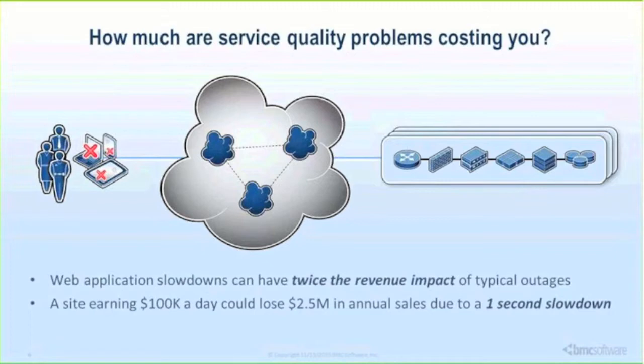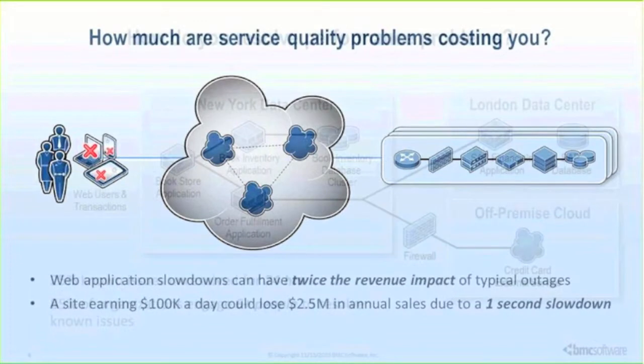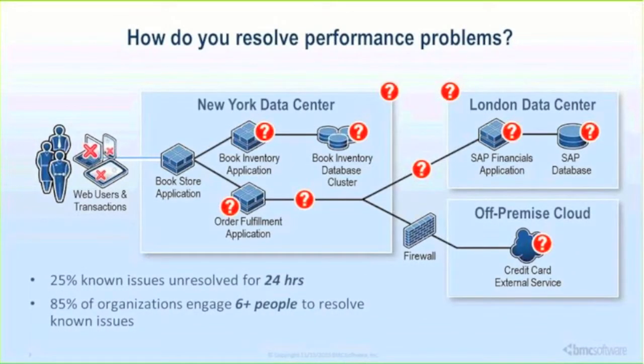So how many people didn't report it? And it's very difficult to pin down the cause of that bottleneck. Is it inside our four walls, or is it outside? Is it everybody coming through a specific ISP or using a specific browser, or when they hit a specific page, that's when everything goes haywire? It's very difficult to determine. So what we want to do is help shrink that time down from 25% of the known issues, which is when a user calls in. Shrink that time from a 24-hour resolution turnaround to just a few minutes, or at the very worst, a few hours, and reduce the number of people that have to be involved.